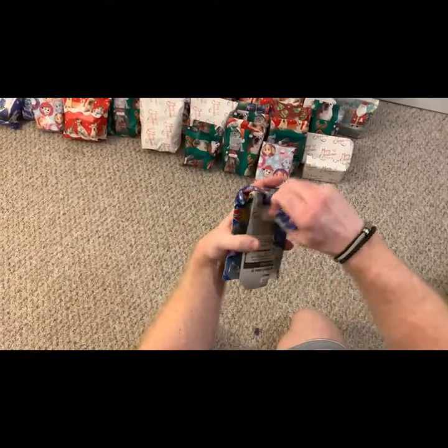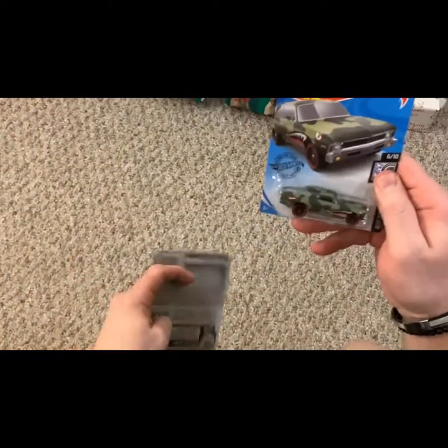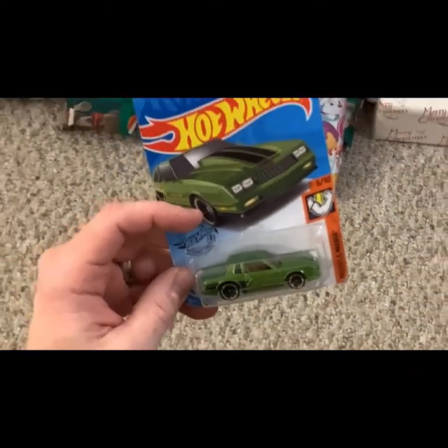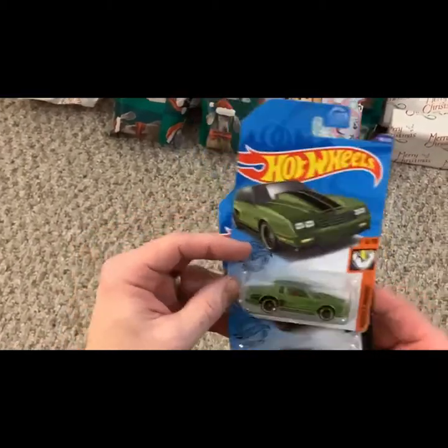Let me know. We got a double pack of more cars. Oh, 68 Chevy Nova, and I absolutely love that paint job. That is one of my favorite things, the bomb dive bombers. And then 86 Monte Carlo SS. Nothing like some good old muscle cars.